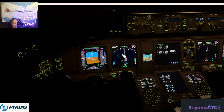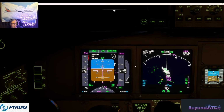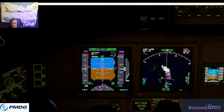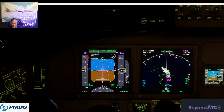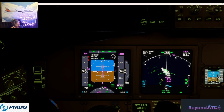And I see what the problem is, guys. I have to bring my autothrottles back all the way. And when we get back on here, I'll put the speed brake back up. That's a good time to use that. There we go. Speed brake coming up. And it's on path. There we go. That's what I'm looking for. On path means it's where it wants to be.